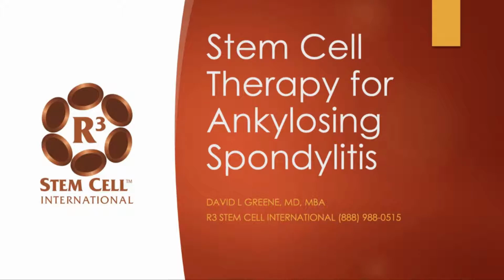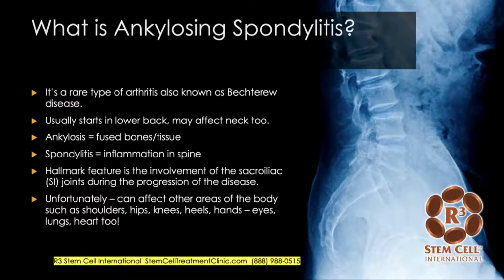Today's topic is stem cell therapy for ankylosing spondylitis. So first of all, what is AS? Well, it's a rare type of arthritis, also known as Bechterew's disease. It usually starts in the lower back. It may affect the neck as well. The word ankylosis means fused bones or tissue, and the word spondylitis means inflammation in the spine.